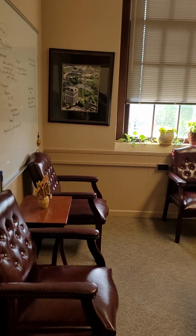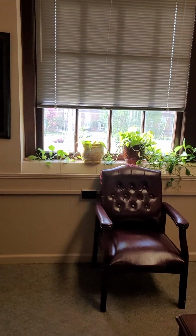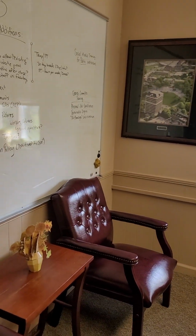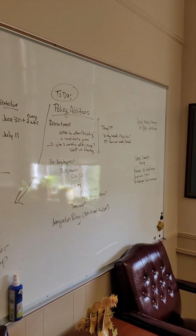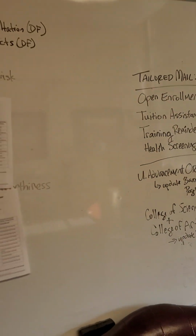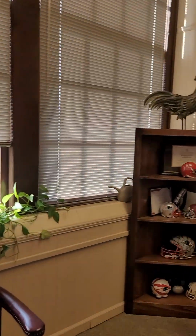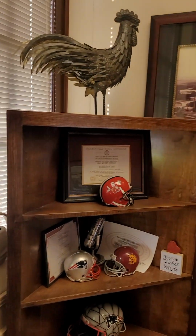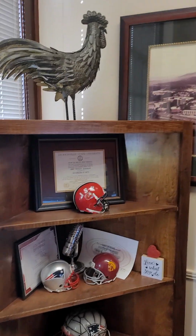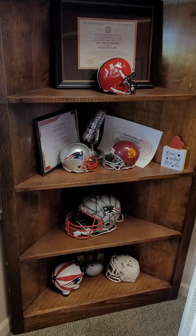So this is my office. As you can see, I have areas for people to sit if they come in for meetings or interviews or things like that. I have a board that I use quite a bit for different planning, brainstorming, things like that. It's extremely helpful. As you get through here, I have some plants and greenery, a nice view of the campus, and some other personal items. That's my degree from Jacksonville State here, and a few other things, as you can see.